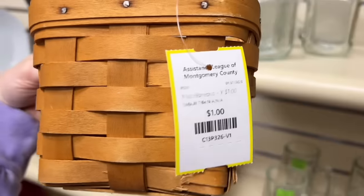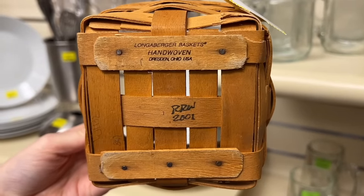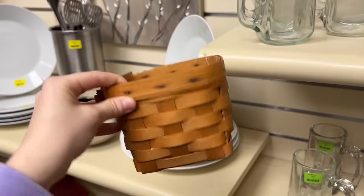I contemplated getting this little Longaberger basket for only a dollar, but it's just too orange for my taste, and I didn't want to mess with it and try to change the color.